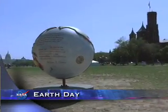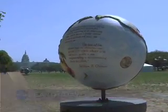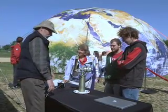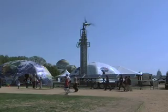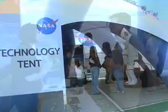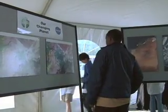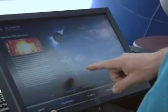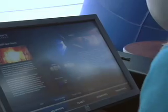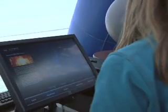NASA helped celebrate Earth Day's 40th anniversary with 9 consecutive days of activities and public exhibits on the National Mall in Washington. The NASA Village of 3 domed tents highlighted how NASA science and technology has helped advance knowledge and awareness about our home planet with exhibits and hands-on demonstrations of environmental technologies developed by NASA and multimedia presentations by NASA scientists and others.